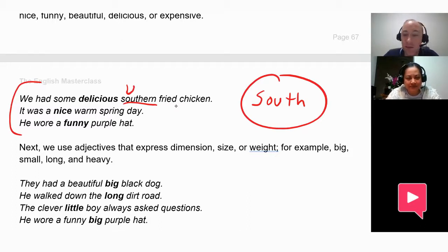Right. So all these sentences sound fine, but listen how they would sound if I changed the adjective order. If I say he wore a purple funny hat, that sounds a little bit strange. Or if I say it was a spring warm nice day, that doesn't sound right. So again, I think a lot of these you'll recognize by ear.